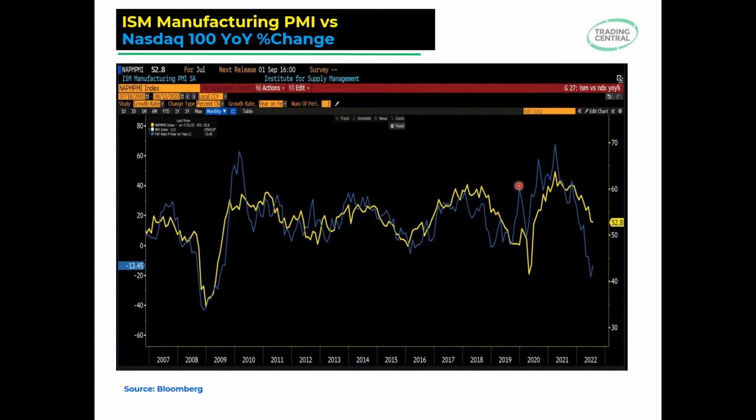What is the blue line? The blue line is the year-on-year change on Nasdaq 100. So you can see that the two charts are largely well synchronized with each other. And the Nasdaq one, the blue one, is also a leading indicator to the ISM. We can see that the Nasdaq 100 is pointing to an ISM manufacturing reading well below 50, well below 50.